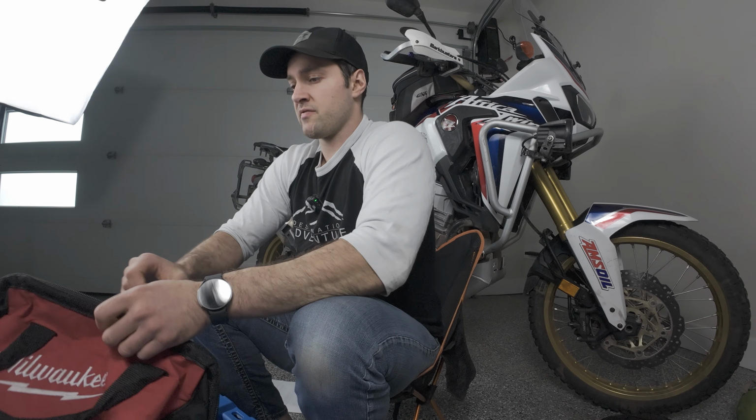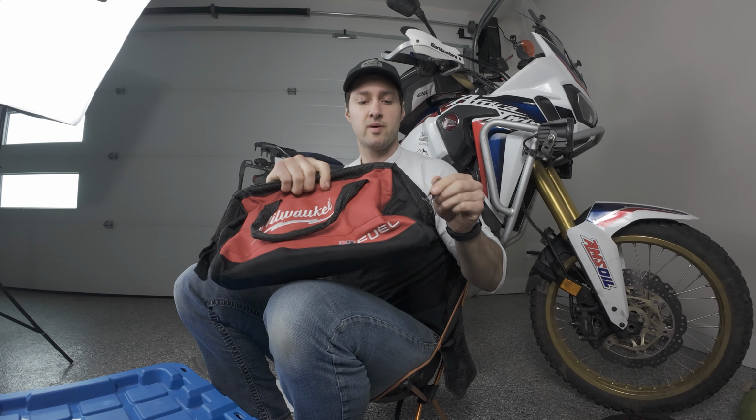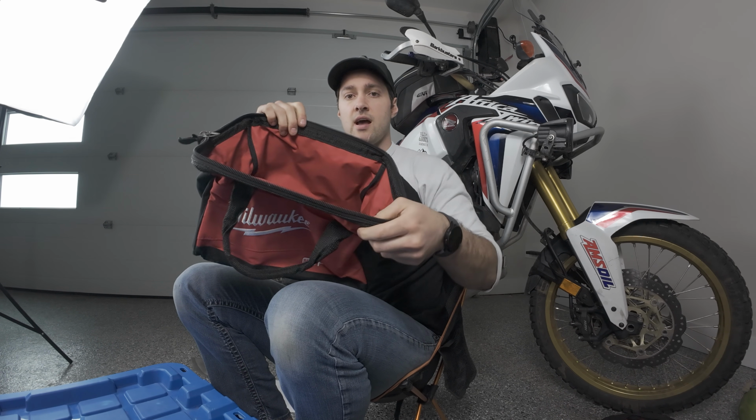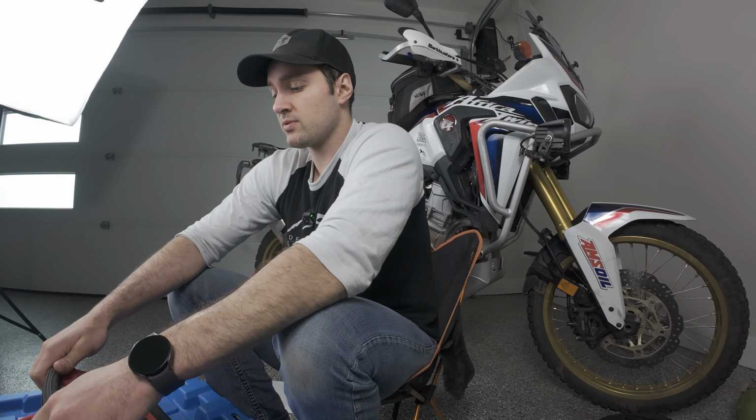Typically what I end up bringing for food is not those very expensive freezer dried meals that you can get at whatever store. I like to cook my own stuff, and I'll bring it in this little Milwaukee bag. So I'll pack all my food items in here, my snacks, whatever I have. It's a good sized bag. It can fit easily in the bike there. Hopefully in the future, I'm gonna show you guys a few cooking videos of some of the meals that I enjoy eating while I'm actually out there.